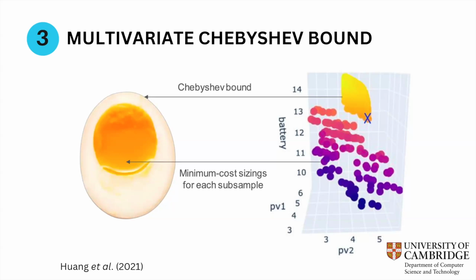So if we want to find the location of that shell, we can use multivariate Chebyshev bounds, which is a concept that we know from statistics. Each individual sizing is then treated as a sample from a set of IID distributed random variables, which stem from the variations in PV, load, and EV usage. And then once the bound has been computed, which is the yellow dome here on the graph, we find the minimum cost sizing on a Chebyshev bound, which is marked by X here.